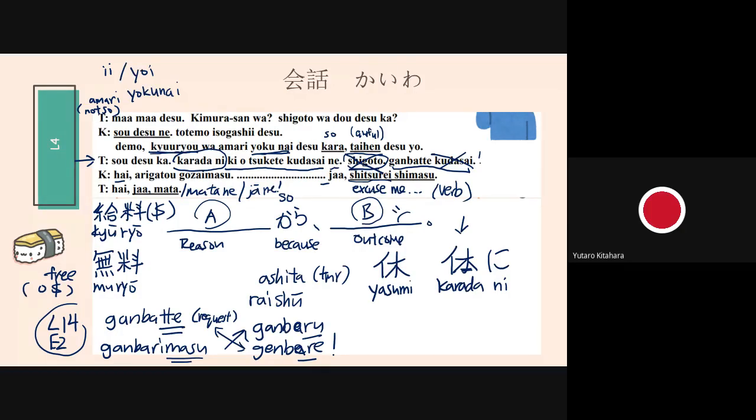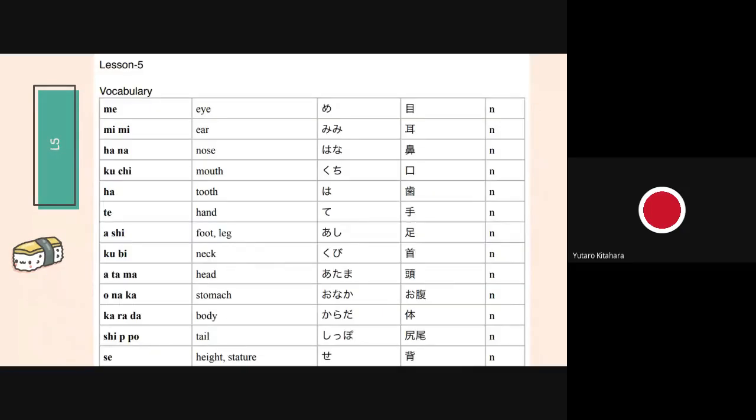Okay, we have two conversations here. We're going to start lesson five. Lesson five is very easy because that's what we usually teach children's classes first. Okay, so far, any question? I think I talked too much already. Let's read through the vocabulary, just quickly read through. I think it's quite easy for you also.